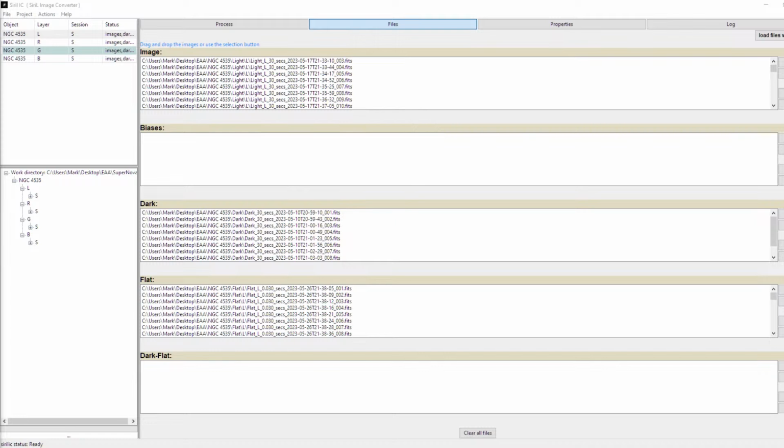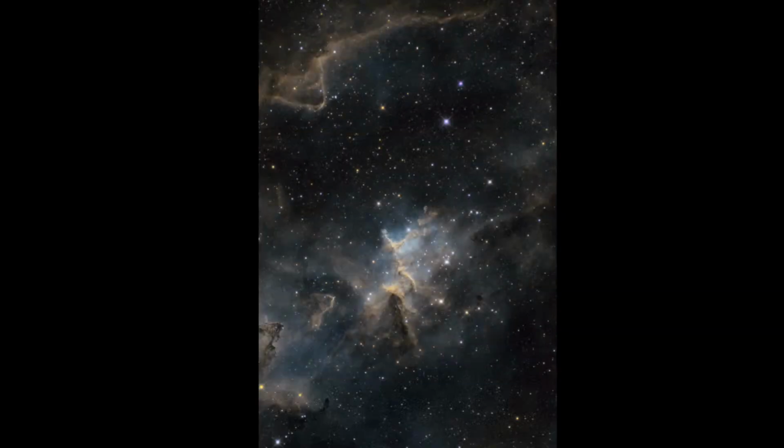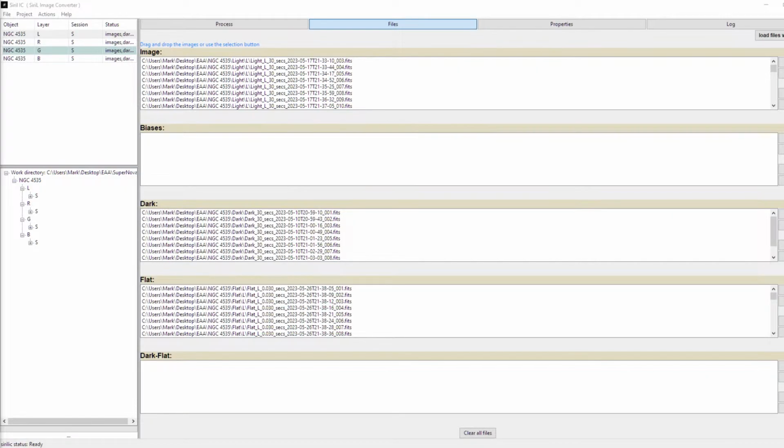So what I've got here are about, I don't know, 1,000 or so images from NGC 4535, which I took about a month ago. I'm a little bit behind on my processing.